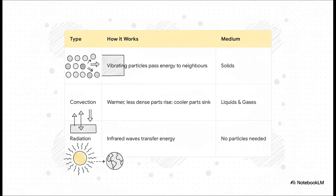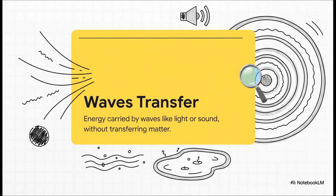And then you have radiation. This one's special. It uses infrared waves, and this is the crucial part. It doesn't need any particles at all. It's how the sun's heat gets to us through the empty vacuum of space. And that's a perfect lead-in to our final pathway, waves.